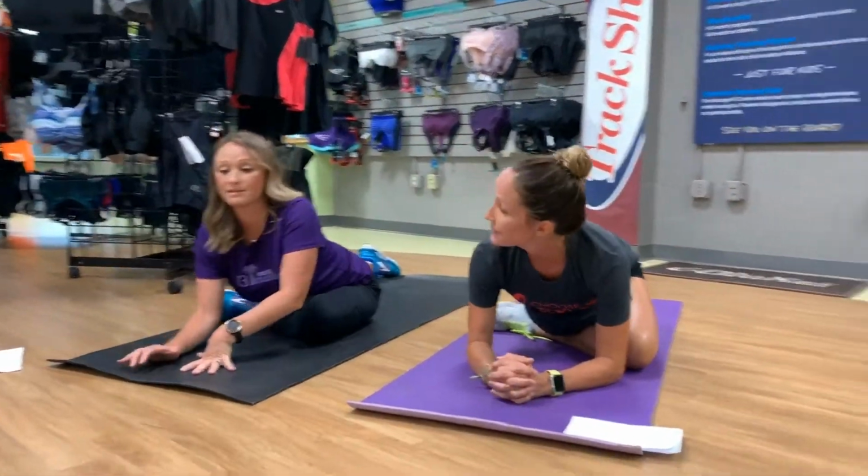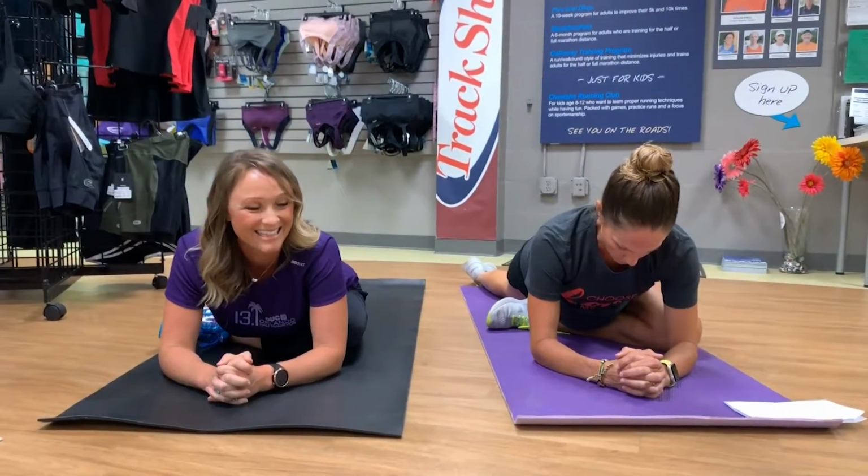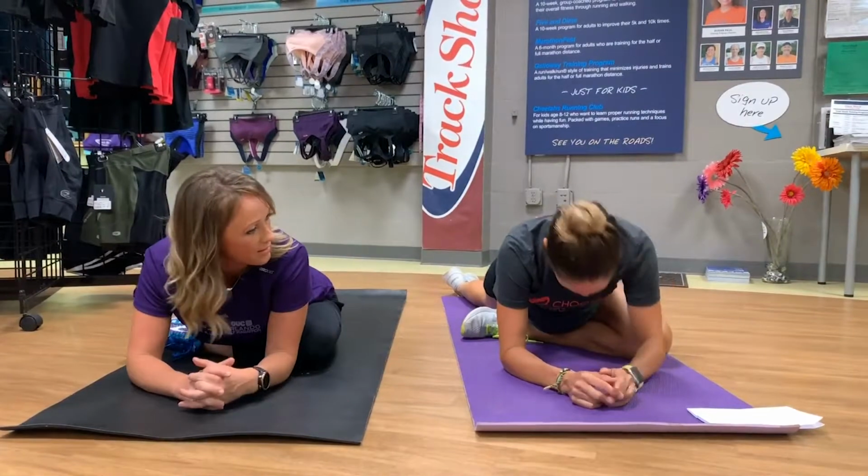This is my happy place. Yeah, I could stay in this all day. The top of your foot is back, and this is a really great one for pretty much anyone: postpartum, prenatal, runners, and so on and so forth. That's amazing that you found space for your baby within this stretch.